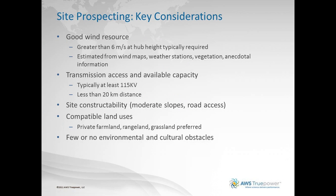Site prospecting involves a number of considerations. The first and probably most obvious is that developers are looking for a good wind resource. And that can be defined in a number of ways, but a typical definition is based on the mean wind speed. And these days, with the turbines that have been made available recently for low wind sites, a typical threshold for a viable wind project is around 6 meters per second. This kind of information can be gotten from wind maps, weather stations, and other kinds of information that are available when you don't already have measurements from a site.